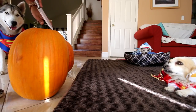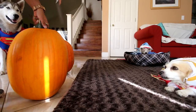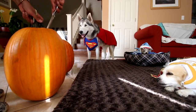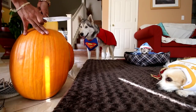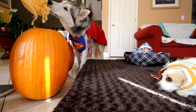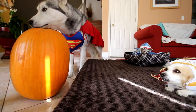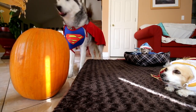Pumpkins are completely fine for your dog to eat, so I'm not really worried about Crypto munching around on this. He could eat this all he wants. I don't think he's ever had pumpkin. There it is. Yep, I saw that one coming. Oh, that is gross, dog. You are gross.